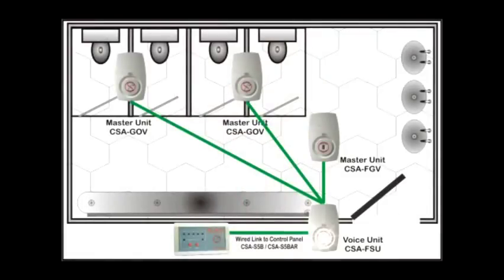Normally, the sounder beacon is situated just outside the washroom to warn other staff of an incident as shown here.